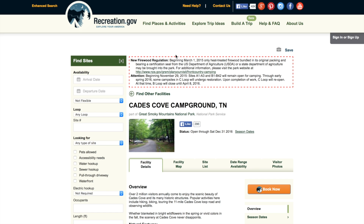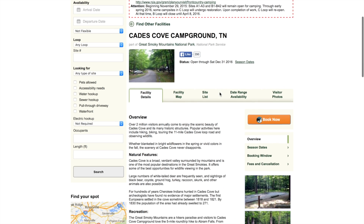Up at the top, you see a red box: new firewood regulation, beginning last year, March 1st. It just tells you different information. I'm not going to go through the whole thing. It also tells you beginning November 29th that sites A1 through A3 and B1 through B14 will remain open for camping through early spring. It just gives you a lot of information.